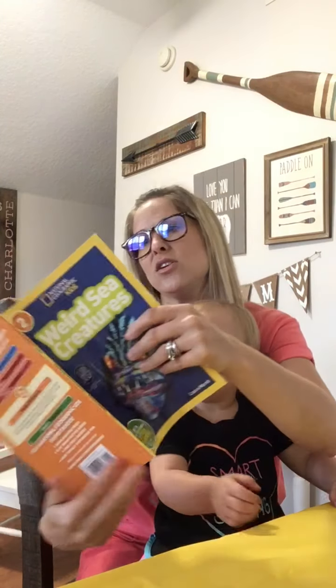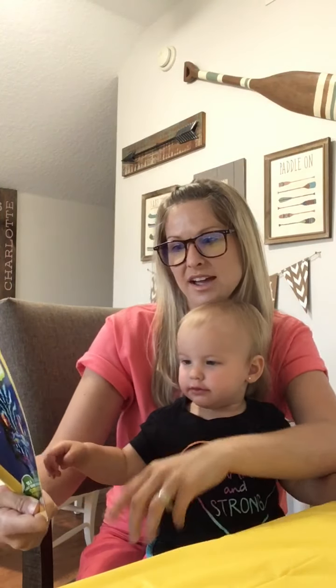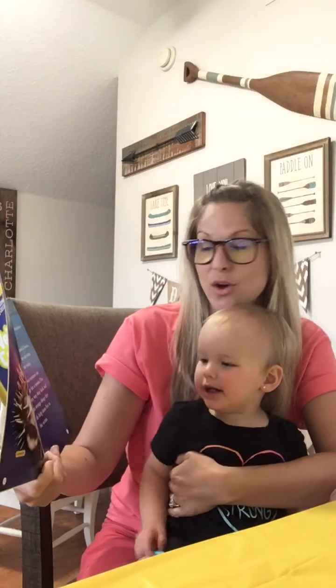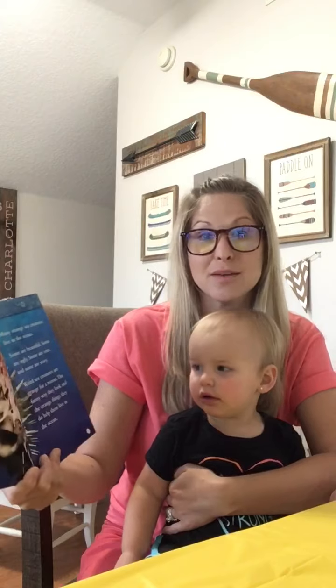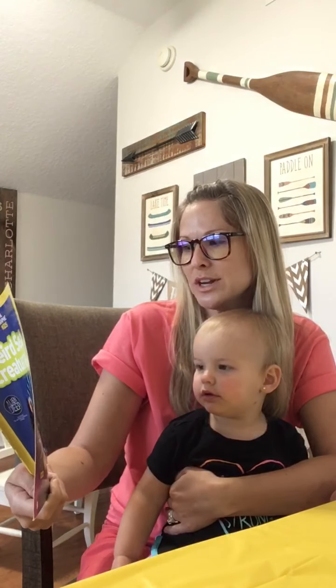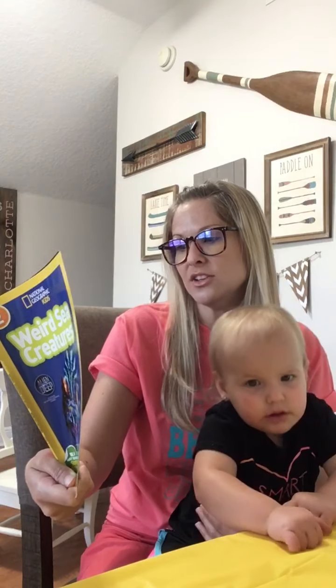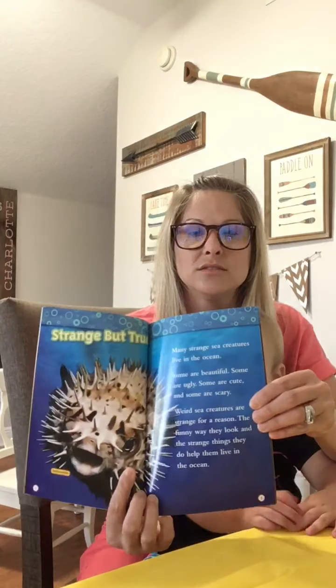All right. So, strange but true. That is a balloon fish. Many strange sea creatures live in the ocean. Some are beautiful, some are ugly, some are cute, and some are scary. Weird sea creatures are strange for a reason. The funny way they look and the strange things they do help them live in the ocean.